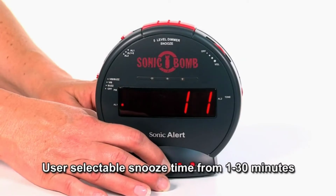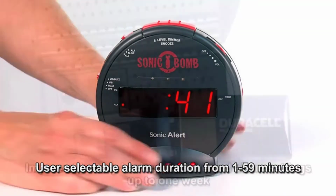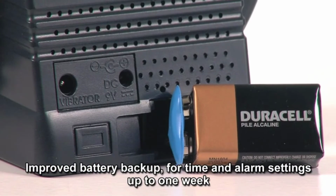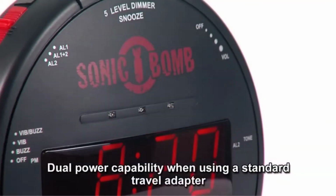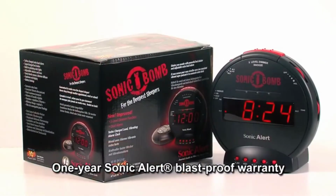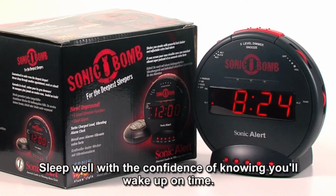User selectable snooze time from 1 to 30 minutes. User selectable alarm duration from 1 to 59 minutes. Improved battery backup for time and alarm settings up to 1 week. New green power technology uses 60% less energy. Dual power capability when using a standard travel adapter. 1-year Sonic Alert Blast Proof Warranty. Sleep well with the confidence of knowing you'll wake up on time.